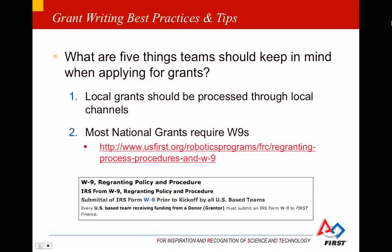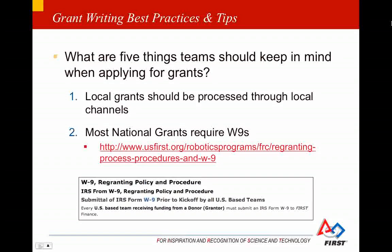Sure. So one of our first tips is that teams should keep in mind that local grants should always be processed through local channels. So that means if you are applying for a grant locally, you should use your own taxpayer identification number. You wouldn't want to use FIRST's identification number. Think of it like a social security number. It's unique to each organization. So if you're applying for a local grant, there should be a local entity that's willing to accept the funding on your behalf, whether it's your school, a separate 501c3, or something like a 4-H or a girls club or boys club.